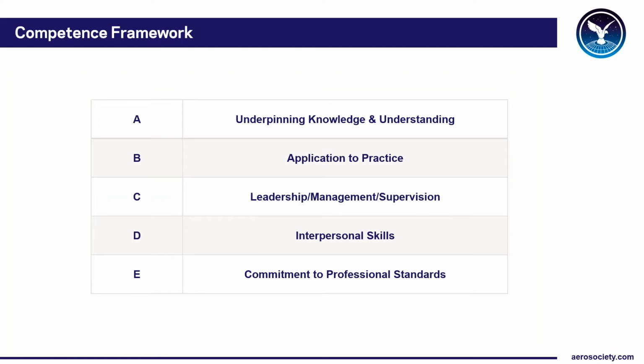Thank you, Emily. So the competence framework is defined by the Engineering Council. So although you've got this plethora of institutes out there to choose from to be a member of, the actual engineering element to registration is controlled by the Engineering Council. So no matter who you apply through, you have to satisfy these 5 competencies, which are the underpinning knowledge and understanding, the application to practice, leadership, management and supervision, your interpersonal skills and your commitment to professional standards.